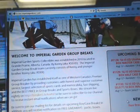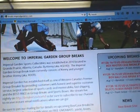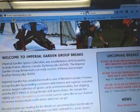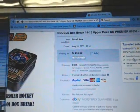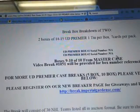We have some UD Ultimate breaks posted for Wednesday, so a couple random team and 10 box are there. And we do have, let's say, two 10 boxes ending on eBay there. Keep an eye out for that.